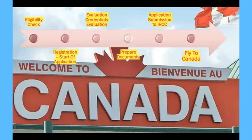Please share the information that you have heard. And again, just showing you the process right here: eligibility check, then start of the application, ECE, prepare the documents, application, and then fly to Canada.